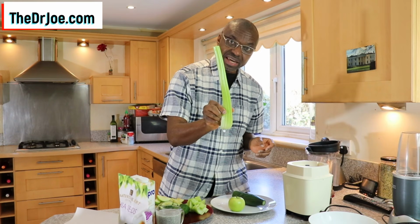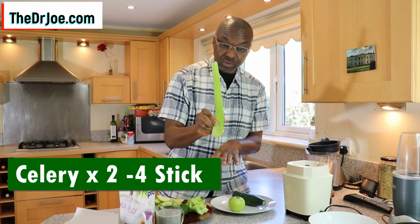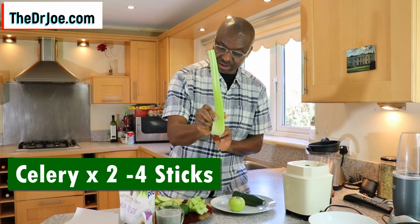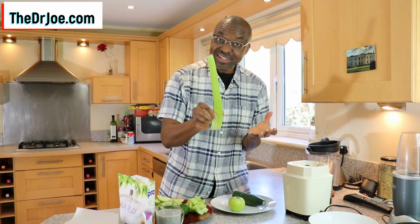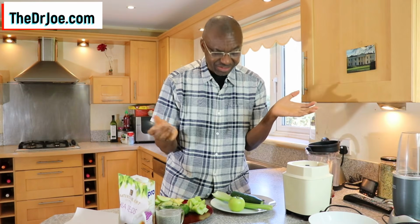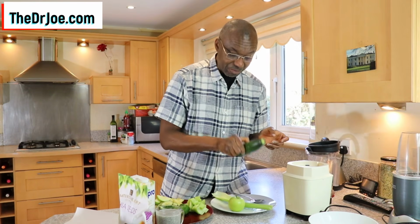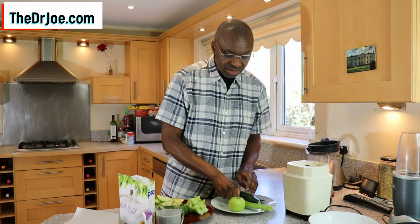Next for a smoothie bowl is celery. Now, for the purpose of today's demonstration, we're going to use 2 celery sticks, okay? I've got them here. You can use 3 or even 4, depending on how much volume you want, all right? So 2 celery sticks we're using here, but like I said, you can use 3 or even 4. This is full of nutrients, and the calories, they're practically non-existent when it comes to the cucumber and the celery, okay? You will agree with me. So that's the second ingredient.